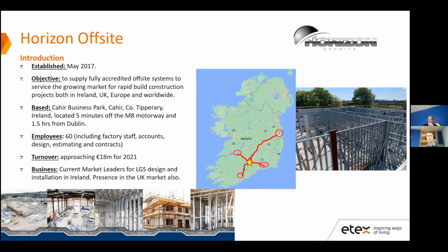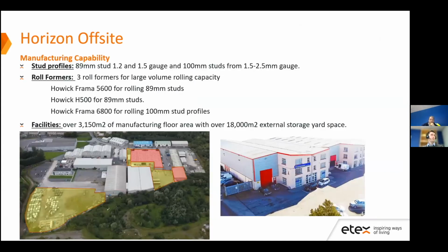Let's go to the next one there. I suppose just giving you a quick overview of our facility. Our facility, as I said, is based in Cahir in County Tipperary. We have in the region of 3,200 square meters of manufacturing floor facility with additional office space. We have lots of room to expand because it's quite a big industrial park. At the moment, we have taken different areas of the park where we have storage areas and other facilities. We're in an ideal location for expansion because there's quite a lot of premises around us that we can take on.